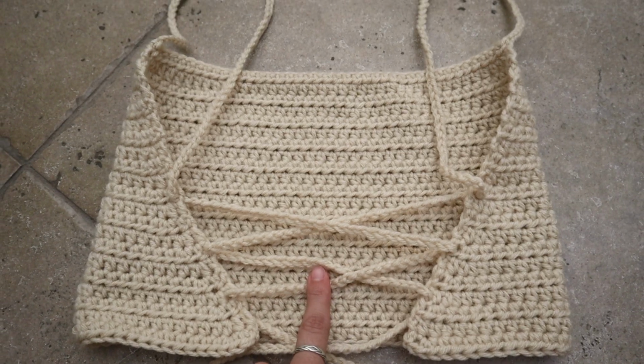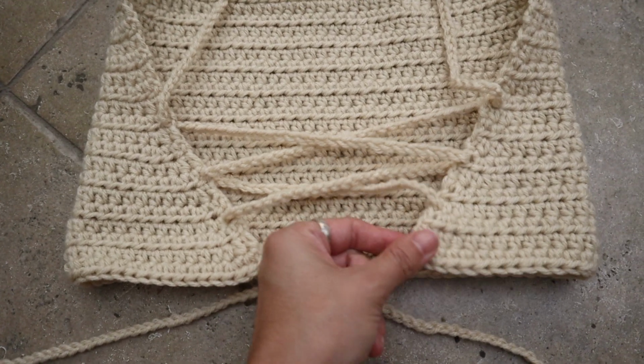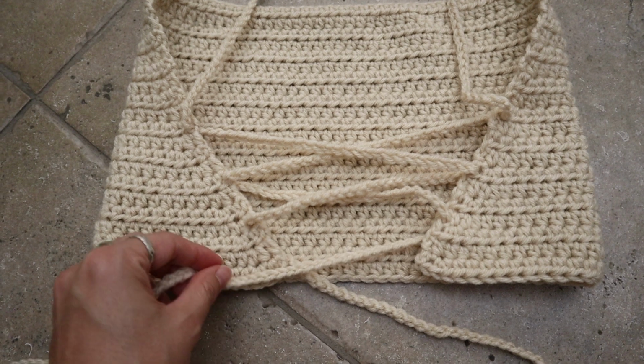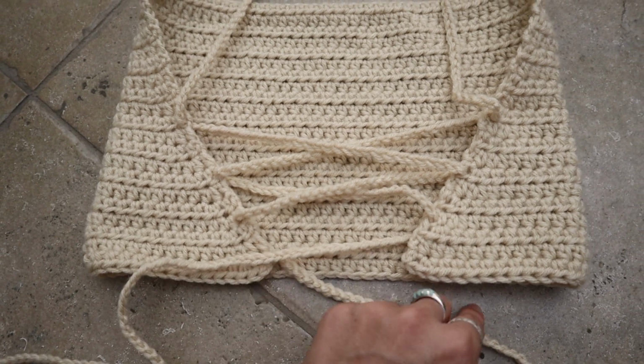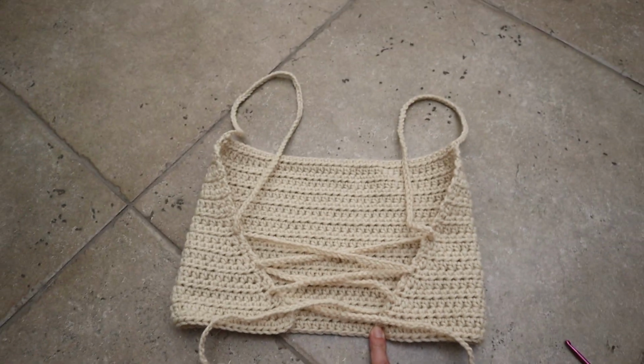So there's my second crisscross, and now I'm just going to finish it one more time by going into the very corners of my top. So I'm going to cross this over, enter through here, and cross this one over here, and enter on that corner. And then your top is done.